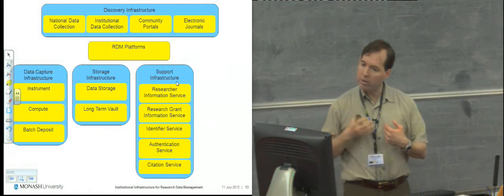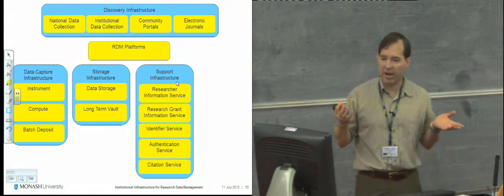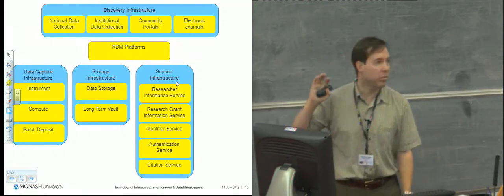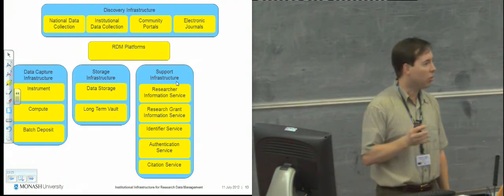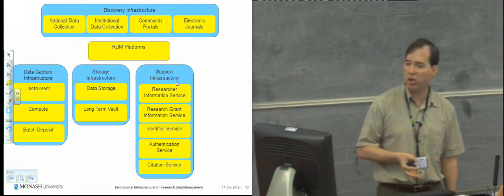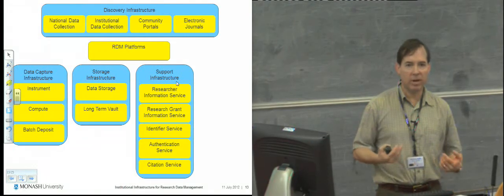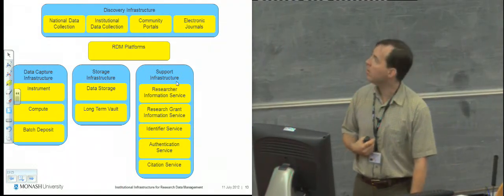When you've gone and got all this data, you then want to make it available to different groups. I mentioned a lot of this before: it could be a national directory collection, an institutional collection, a community portal, or an electronic journal. It depends on what the researcher basically wants to do.